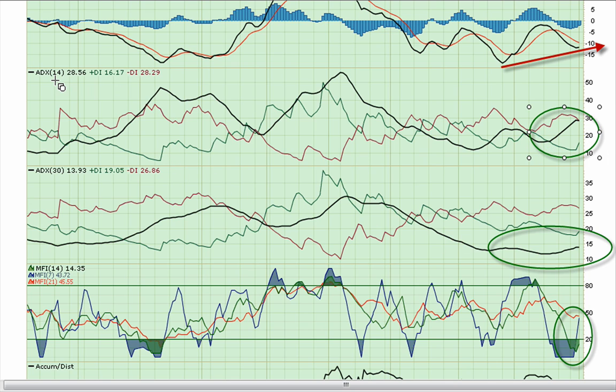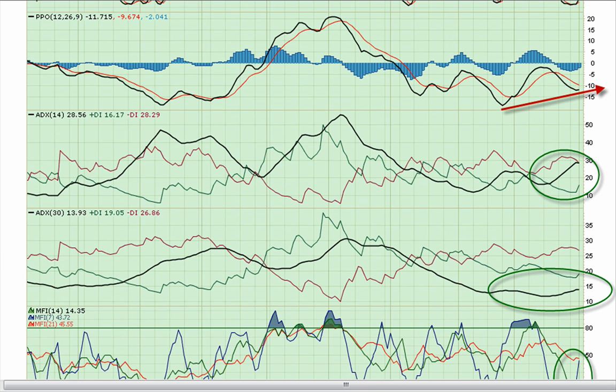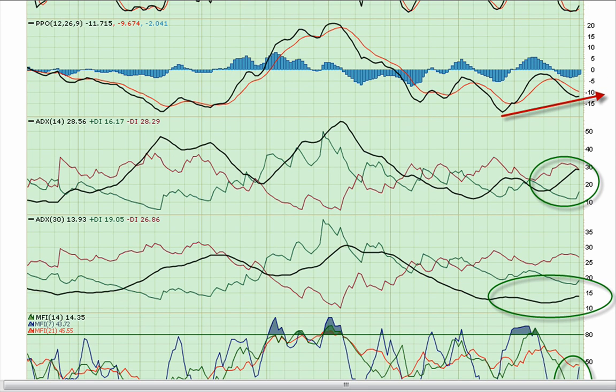But you can see on the shorter terms, which is kind of your default setting, generally people will use the 14 ADX as a setting. I just use the 30 as a little bit more of a smooth. It gives you a little bit different look. Not quite as apt to whipsaw. It's smooth is how you refer to that.